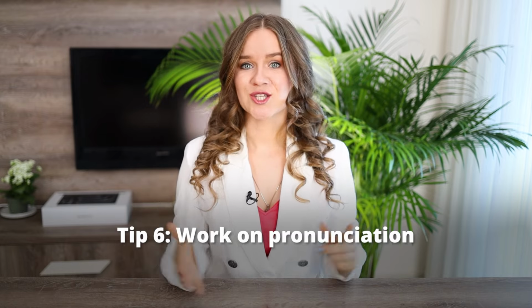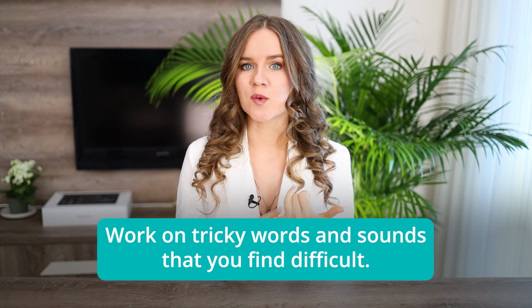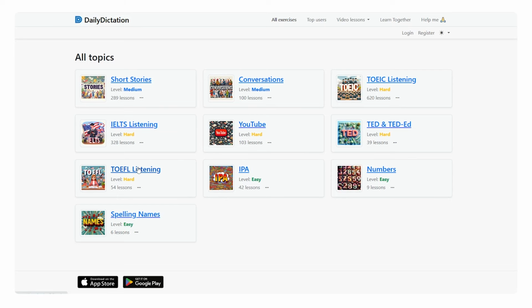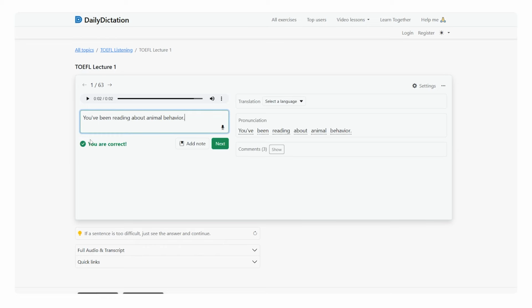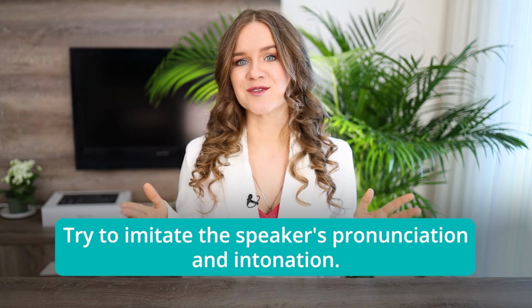Tip number 6. Work on pronunciation. You don't need a perfect accent, but clear pronunciation is essential. Work on tricky words and sounds that you find difficult. You can also practice on the daily dictation website. If you choose the TOEFL listening section there, you'll see many conversations and lectures where you can listen and repeat after the speaker. The vocabulary used in these recordings is very similar to the vocabulary you'll see on the TOEFL speaking test. So, try mimicking the speaker's pronunciation and intonation, and you'll soon see huge improvements.